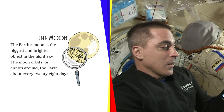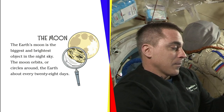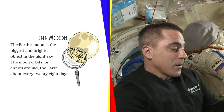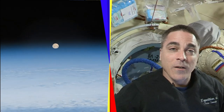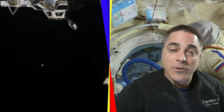The moon. The Earth's moon is the biggest and brightest object in the night sky. The moon orbits, or circles around, the Earth every 28 days. On board the space station here, you might think that the moon looks much larger to us than it does to you on the ground. But that's not the case. It's the same exact size that we see as what you see right there in your own backyard. And the reason is because our space station is 250 miles above the surface of the Earth.